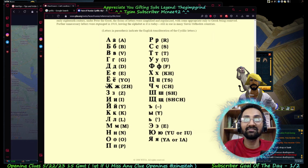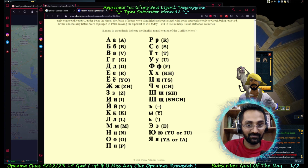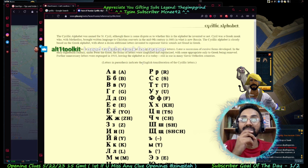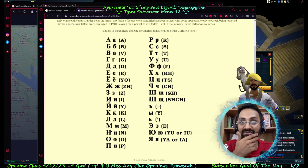So it looks like this. Yeah. Later, cursive forms developed in the early 18th century. Okay. Interesting. Letters in the parentheses indicate English transliteration. Okay. So A, B, V, G, D, E, Z, H, Z sound, I, Y, K, J, L, M, N, O, P.